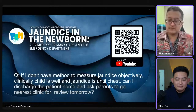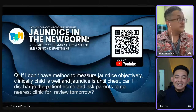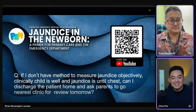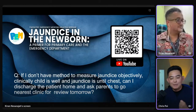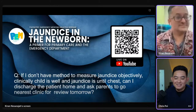And when we are talking about clinic, we're talking about KK. Are we talking about ED? What are we talking about here? Yeah, EDs are for emergency lah, and this surely does not warrant an emergency. So the clinic would be the best option. There are some private pediatric clinics also with transcutaneous bilirubinometer or capillary bilirubin. You can go to that also. That can be a viable option as well.